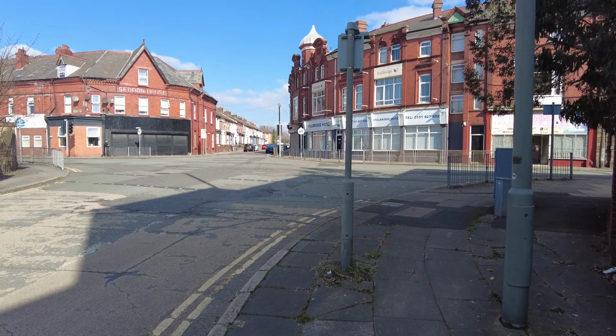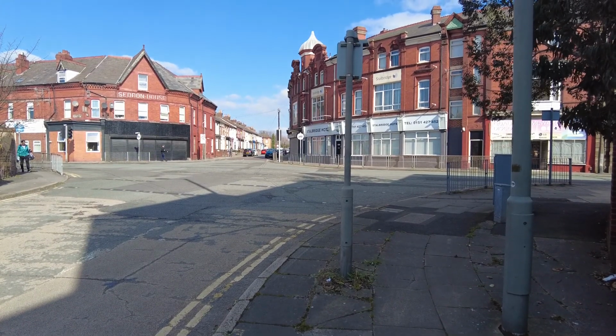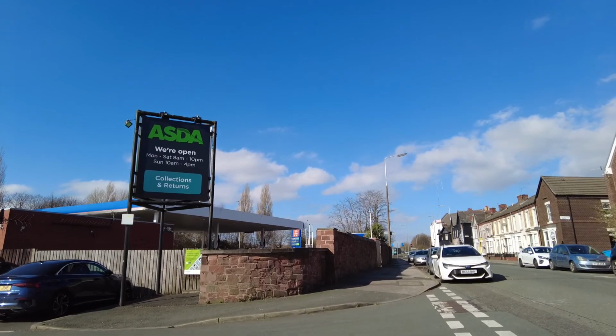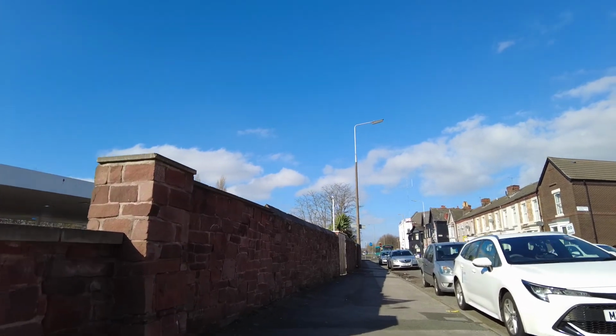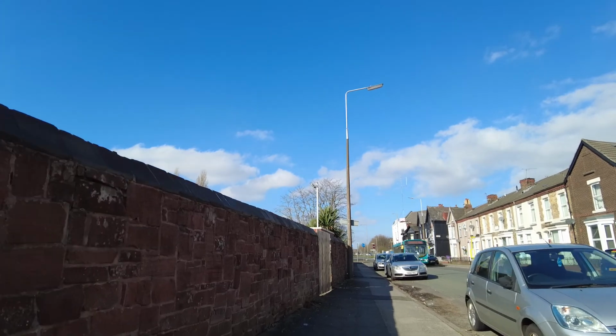I've walked back up to where the flats are there, just on my right hand side here, and going to cross the road and walk past Asda. So this is where I started this sequence of the video off, but I'm going to walk to the end of this end of St Mary's Road before turning round and walking back again.